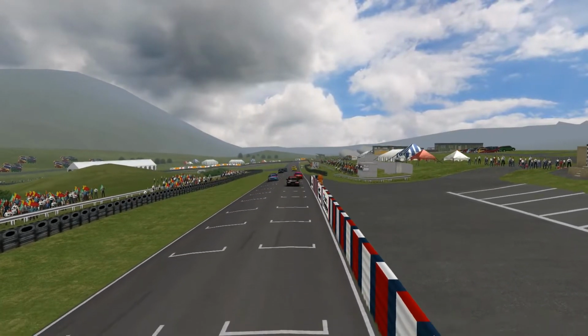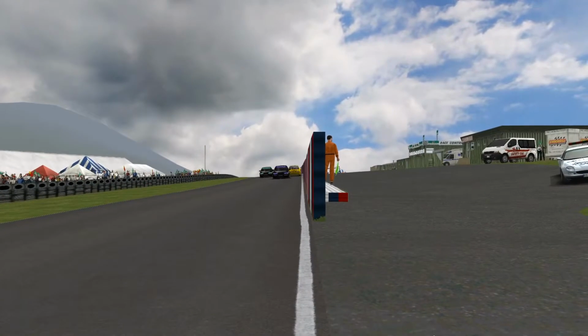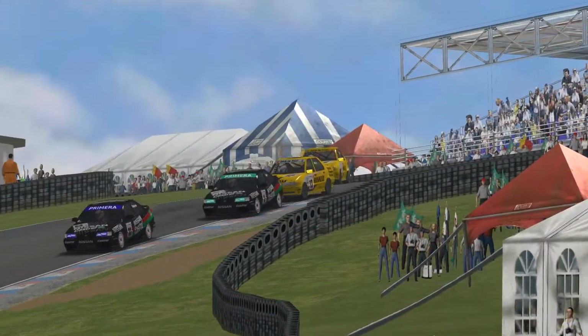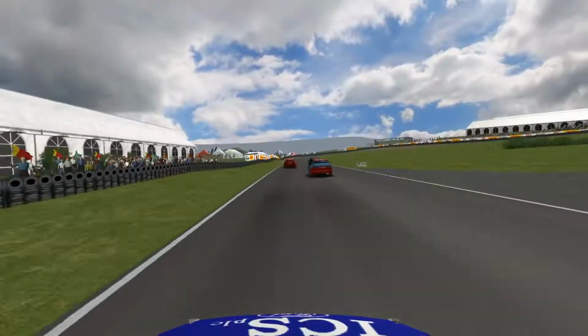Oh, now we will see a fantastic picture here again. And look at Turri there. He's also trying to go for some positions. And looks like Melis is still alongside Mike. No, now he has to yield. And now both Renaults are at the back.